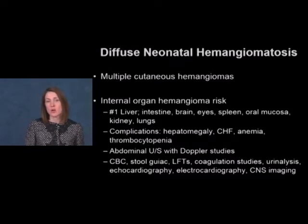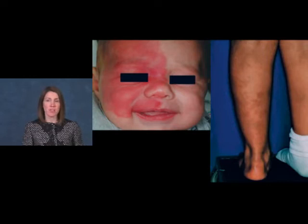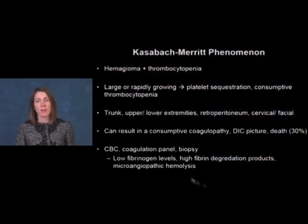And so usually we start with an abdominal ultrasound with Doppler studies, and then you may do some additional imaging and workup as listed below, depending on the lesion. Again, V1, V2, think about Sturge-Weber, sent to ophthalmology, neurology, CNS imaging. Extremity involvement, like the arm in that first patient or the leg, we think about Klippel-Trenaunay. These children are at risk for lymphatic issues, soft tissue hyperplasia, and so we really approach these with compression and close monitoring. Kasabach-Merritt phenomenon, very, very rare.